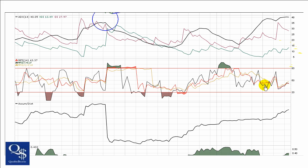The MFIs are all nice and neat together. See that the 7 actually has a little bit of a turn down, but the 14 and 21 have been in an uptrend for the last couple weeks. This 7, obviously, whipsaws and moves a lot quicker. This can turn back up. If this turns back up, we're going to have all three of them pointing up in a nice direction.